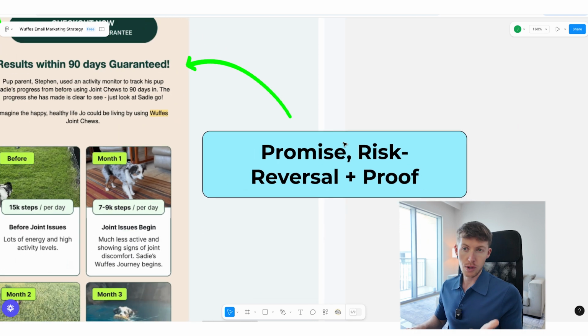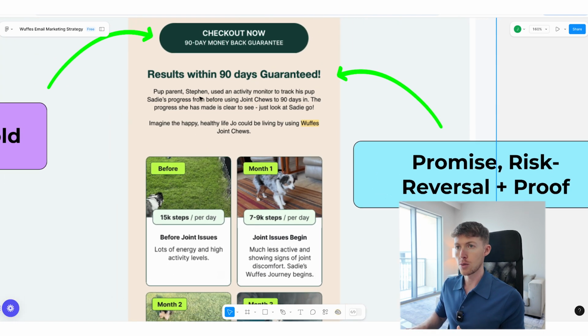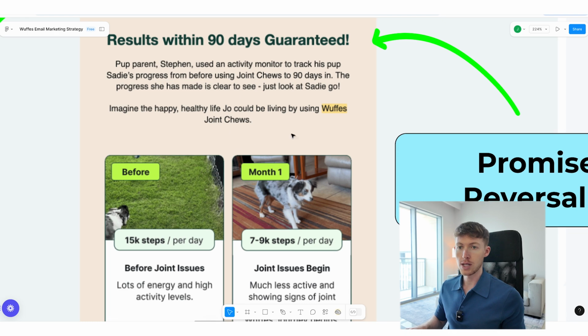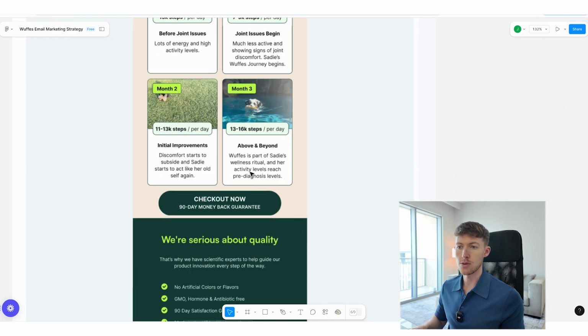So what is really happening here is it's a promise, it's a risk reversal, and then there's proof, okay? So the promise is that the results within 90 days. The risk reversal is that it's guaranteed, right? There's some sort of money back guarantee here. And then also the proof, which really comes in here, which is like a before and after, and how this dog's life has changed from using the product.